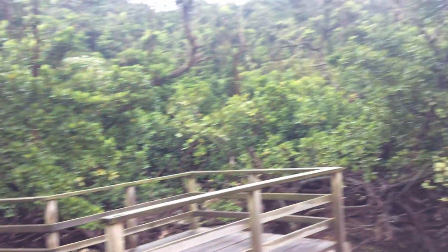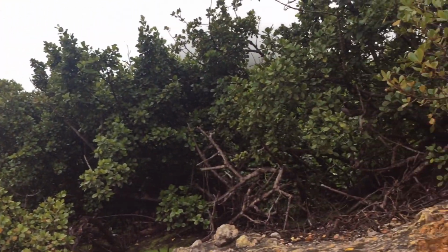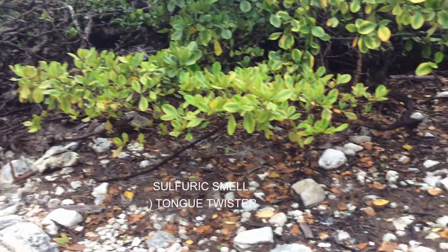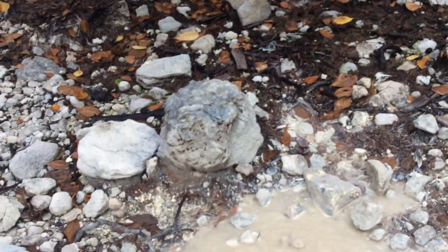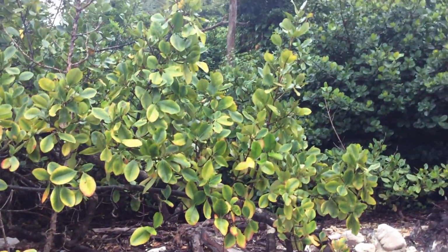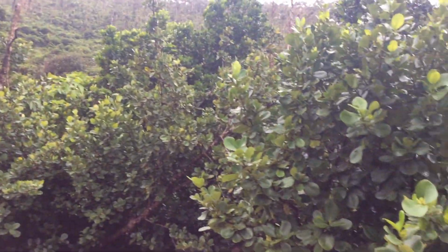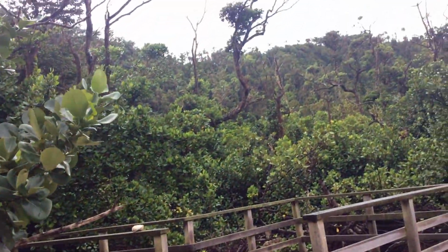A sensory experience here. What you see, what you feel, what you smell. I wasn't going to say taste, but the sulfuric smell is so pungent that I might just as well say what you taste. It's amazing. It's a rainy day today. I can already feel the drizzles and more, and maybe there were some showers before. That's why I haven't changed into my boots. But it's beautiful.